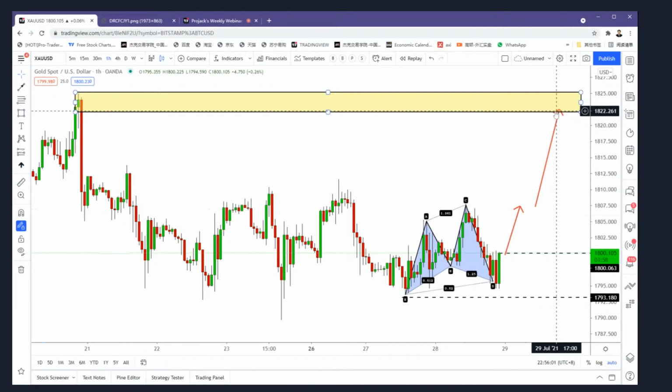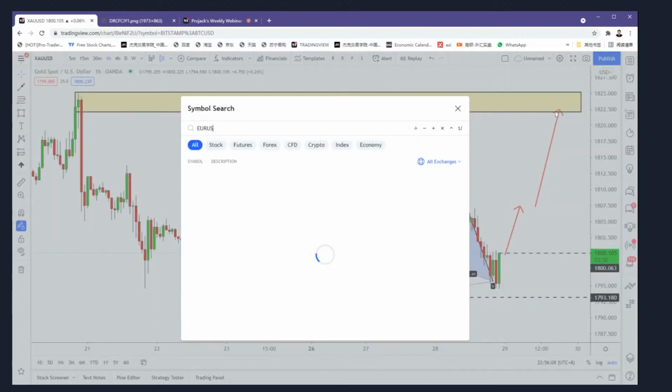4-hour pin bar in cipher and 6-1 buyers three times in pattern. Yes. Okay, good. So we're done for the gold. All right, check the euro.